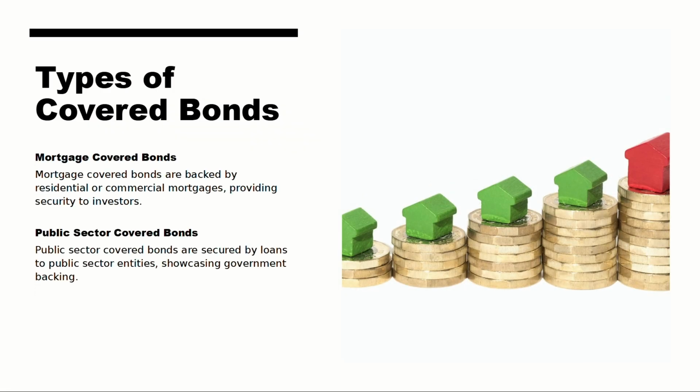Types of covered bonds. Mortgage covered bonds. Mortgage covered bonds are backed by residential or commercial mortgages, providing security to investors. Public sector covered bonds. Public sector covered bonds are secured by loans to public sector entities, showcasing government backing.